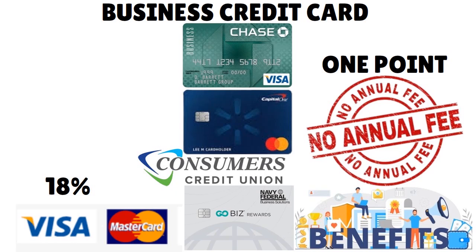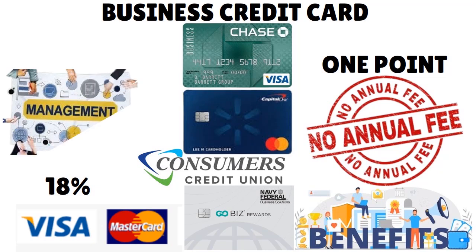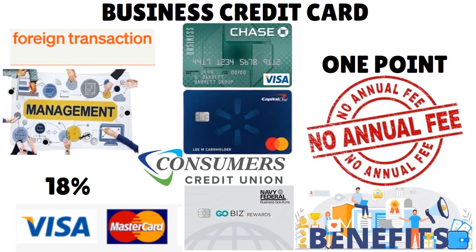There is no limit on how many points you can accumulate, so that's really good. And this card also helps you separate your business and personal expenses while simplifying expense tracking and management. It's actually equipped with contactless technology for quick, secure transactions. So this is kind of cool, okay? And you also have basically fee-free foreign transactions and the ability to add multiple card holders. So this is kind of cool.